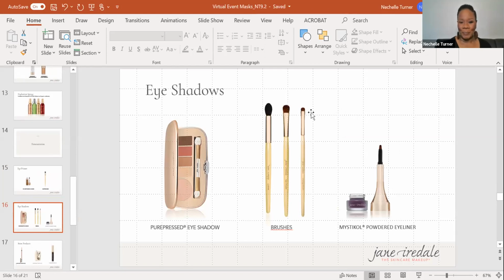Okay, so again, tools are super important. We have my favorite, of course, our crease brush. We have another blending brush, and then we have a detail brush. Detail brush is fantastic for if you want to just kind of smudge your line and create just a little bit of a smokiness underneath. Mystical. This is one of my favorites. That's why I included it on here.